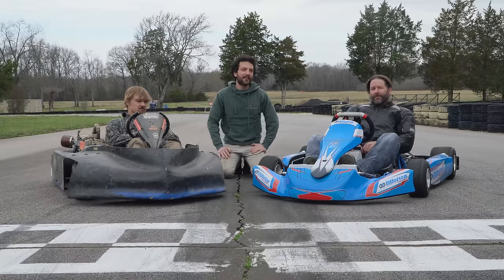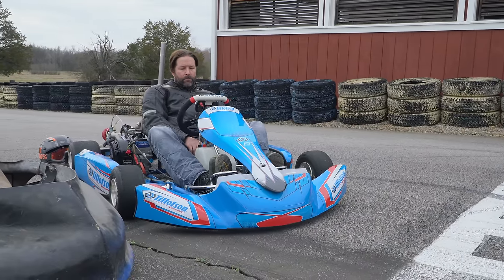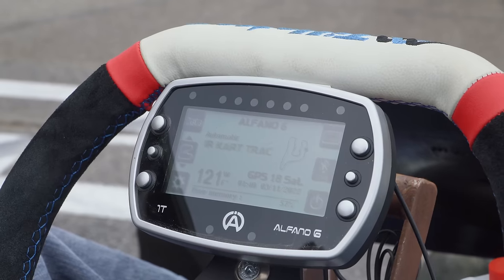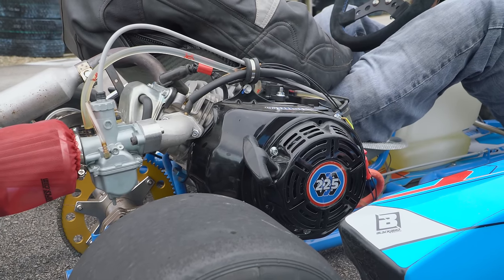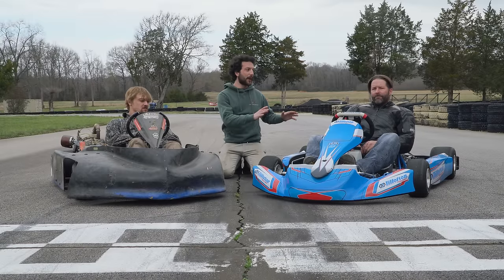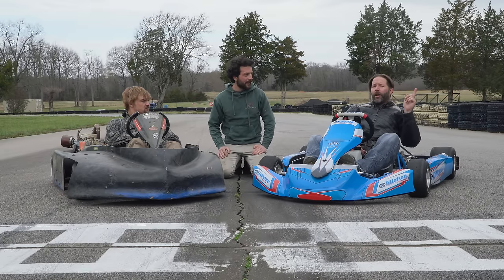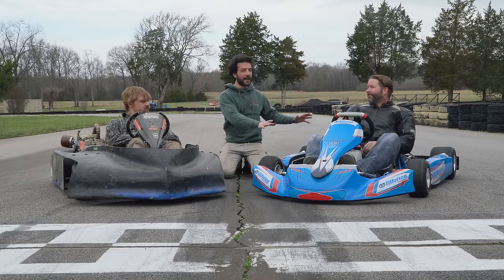And on the right, we have Goliath. It's a Tillotson T4 racing cart from GoPowerSports.com. It has high-tech steering. It has an Alfano 6 dashboard. It has a Tillotson 225cc engine producing 15 horsepower. So on today's episode, we're going to find out just how close you can get a $500 go-kart to a $4,250 go-kart around a circuit track. With the wrong gearing. Basically, abandoned built versus brand new bought.